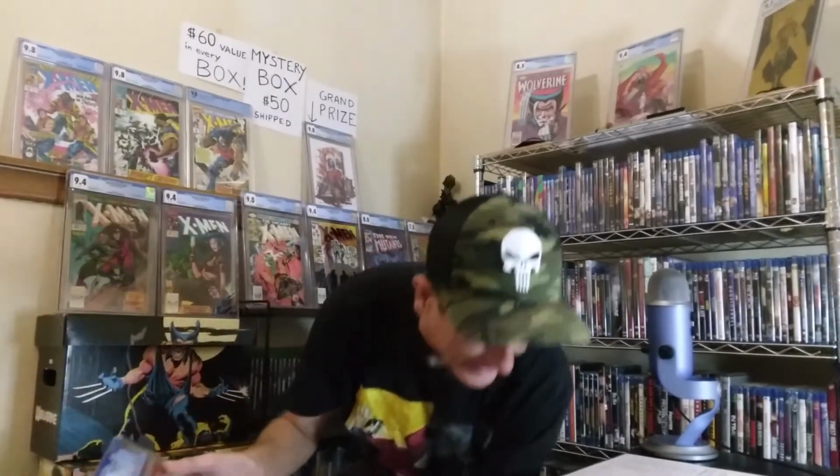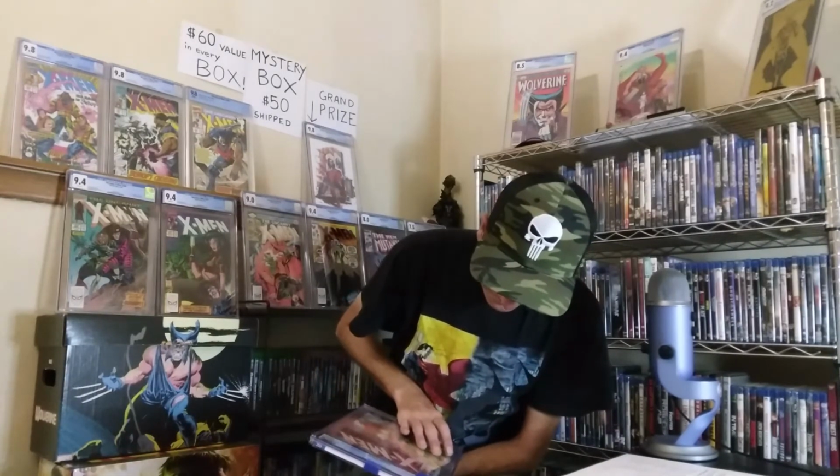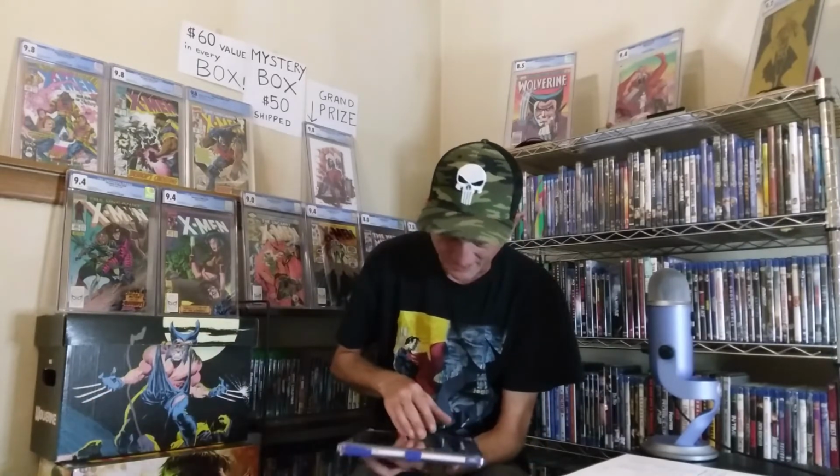This one is the first appearance of Nimrod, guys. It's actually a little key going on to this one. It's got a cover a lot of people are not fans of. I actually kind of like it, and I'm such a big X-Men fan that the first appearance of Nimrod, and again, I thought this book was pretty high grade. It had this little bit of dirt here I couldn't get off, but I didn't know, maybe that's a printer thing. Sometimes you see that on these old books. Because of that, I gave it a 9.0 to 9.2.